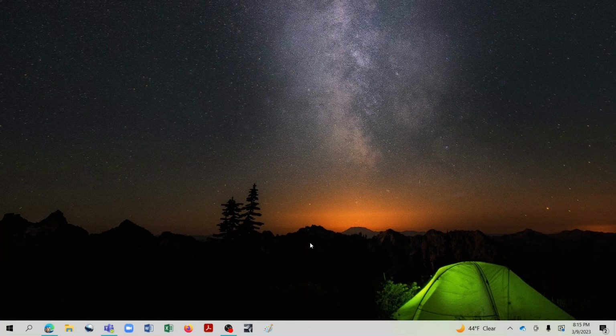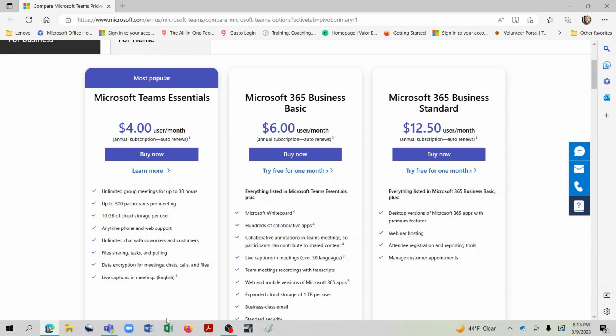With Microsoft Teams, you actually have a couple of different options. So I'd recommend going out to Microsoft.com and taking a look at them side by side so that you can compare the features and the functionality and see what is the best fit for you. Interestingly enough, they actually have a free version of Microsoft Teams. I personally would advise against it for true business use.